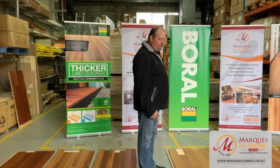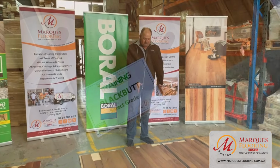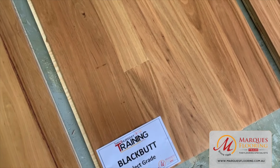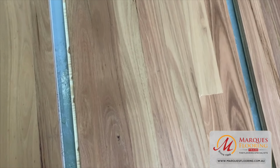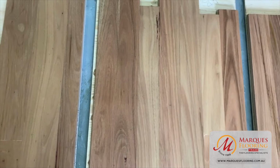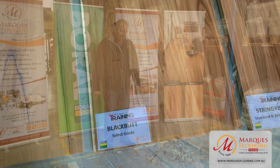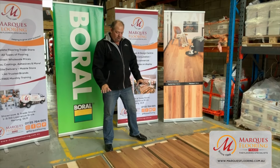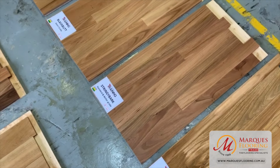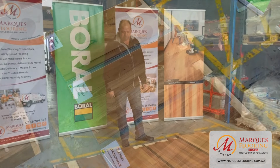So we move on to our light range here. The main one we want to talk about is blackbutt. That's our most popular species that everyone buys. Blackbutt and spotted gum are our two most popular. Blackbutt is getting up towards the higher end of the scale with pricing now because everyone wants to use it. The resource is getting a little bit harder to get a hold of. So we've sampled these other light coloured timbers here, just so you can see that there are options from using another timber that is slightly cheaper than the blackbutt, but very similar in colour tone.